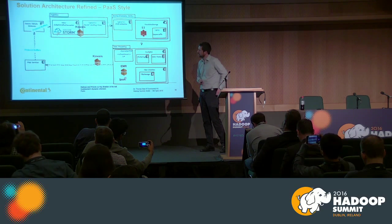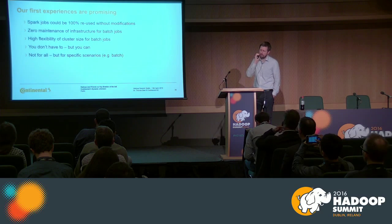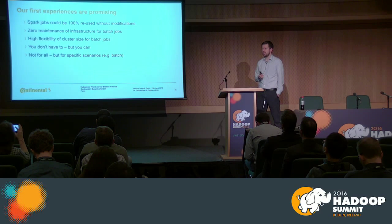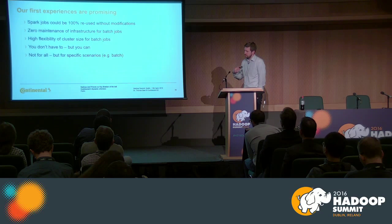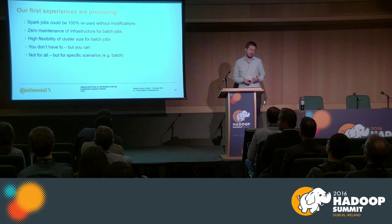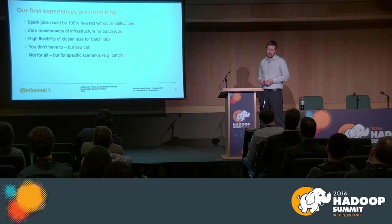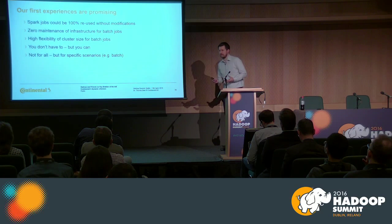So that brings me to a first summary. Our first experiences are really promising. We could reuse our existing Spark jobs without modifications. And we had almost zero maintenance with the infrastructure. So when you are following that approach, you are getting a high flexibility, especially regarding the cluster size for batch jobs. So as it always is in life, you don't have to, but you can. It's an alternative solution. So it's my key message.